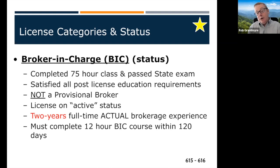So, but to become a BIC, obviously we got to get those 90 hours out of the way. So check that box first. You're not provisional. You need to be active for at least 2 years full-time actual brokerage experience, right? And to be a little bit more specific than what's written here, it's 2 out of the last 5. So you could have done 1 year full-time brokerage experience, taken a full-time job with IBM for 2 years, come back, had 1 year full-time brokerage experience. That's fine. That can count as the 2 years.